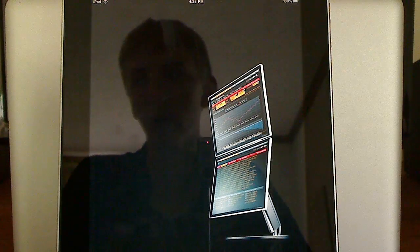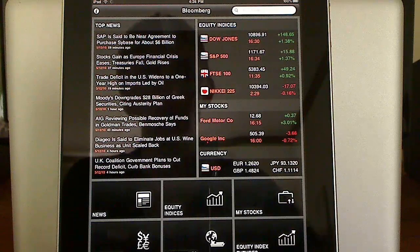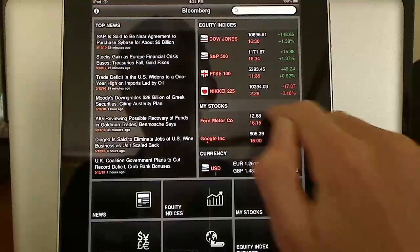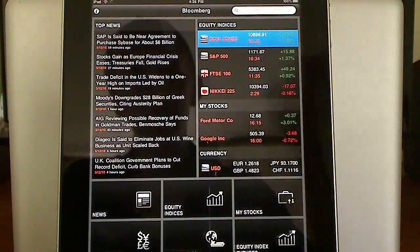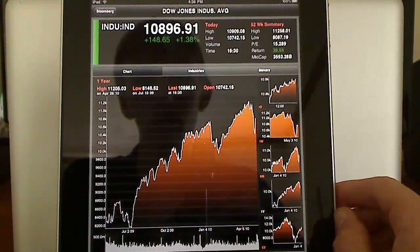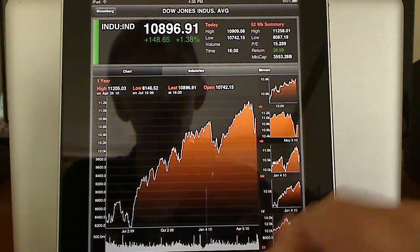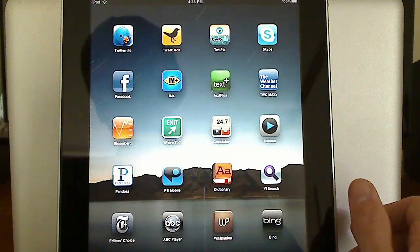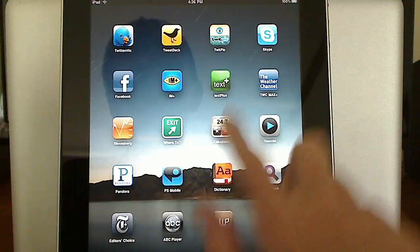Then we've got Bloomberg. The iPad does not come with a stocks gadget either, so you've got your equity information over here. You can add in your own stocks, make a portfolio. Pretty advanced. I don't think it's too expensive, like $2 or $3. So it's a really nice application to keep your eye on the Dow Jones. If you turn it sideways, you get a big graph. Really, really nice.